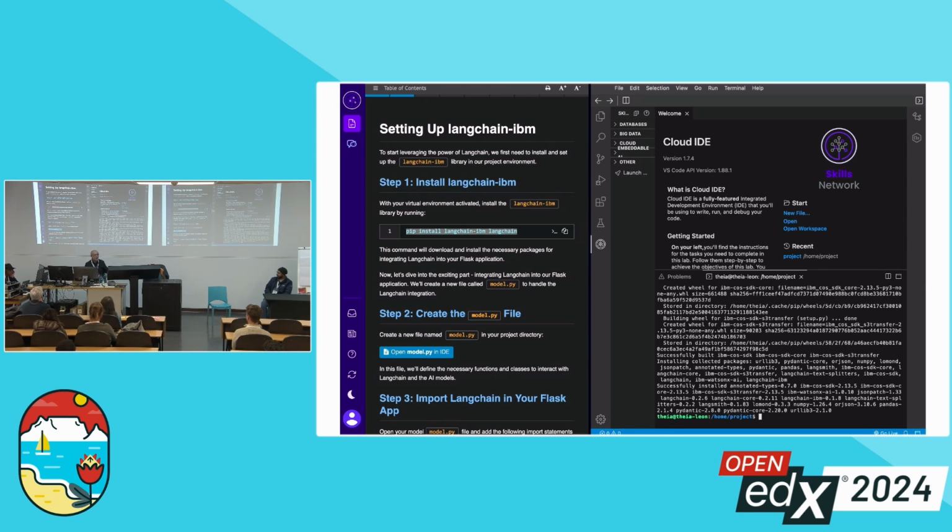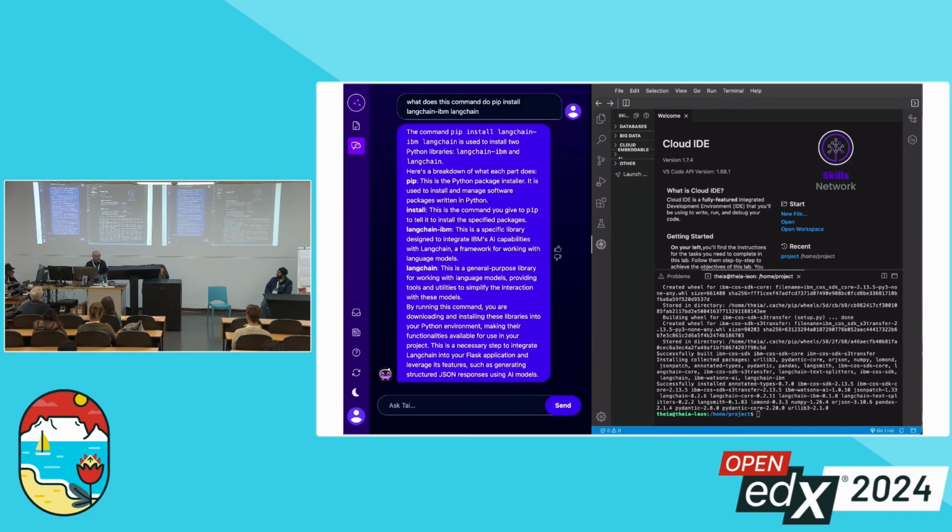Like, what was it? So one of the things I can do, I can ask Thai, and Thai's sitting on that icon right there. I can ask Thai, what does this command do? Like pip install langchain -IBM langchain. And Thai will think for a couple of seconds, and it'll say, this is a real screenshot. It says, pip is a Python package installer. Install is the command to install. And you're installing 2 packages, and it'll explain what these packages are. And then at the end, it will also say, why are you doing this?